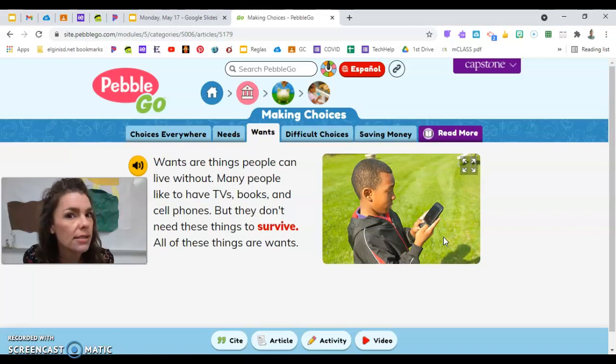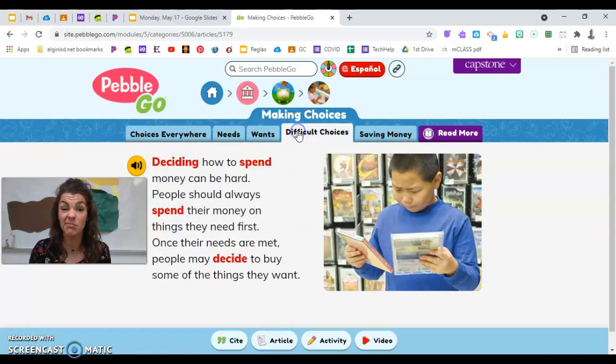Raise your hand for wants. Needs. You need them to survive. Choose your needs first. Then, if you have extra, you can buy a want. But choices can be difficult. Deciding how to spend money can be hard.